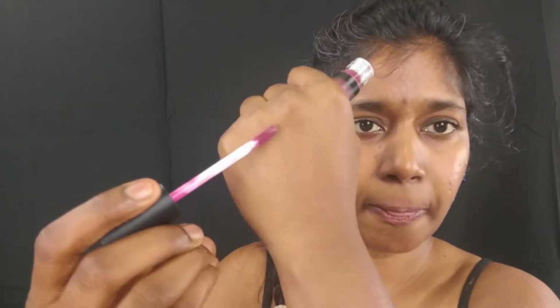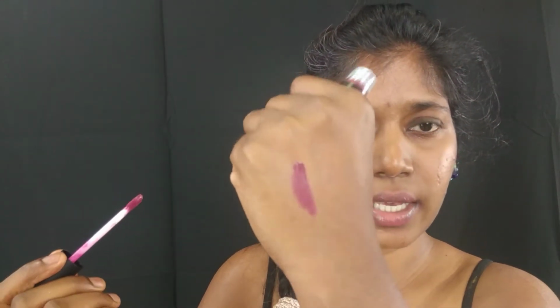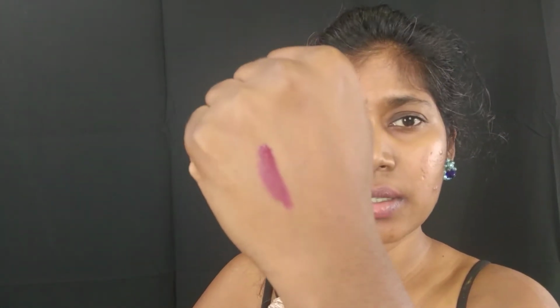So let me just get my makeup wipe out. Now, the first shade is called Devious. Let me just swatch it. So that is a purple, plum, burgundy shade. So that's Devious. Let me just quickly lip swatch it. Excuse the hastened swatches because I just want to finish it off soon.